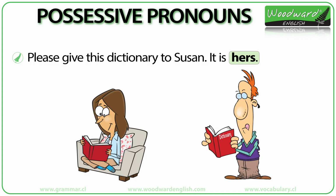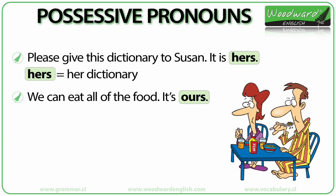Let's look at some more examples. Please give this dictionary to Susan. It is hers. What does hers refer to? In this case, hers refers to her dictionary. We can eat all of the food. It's ours. What does ours refer to? In this case, ours refers to our food.